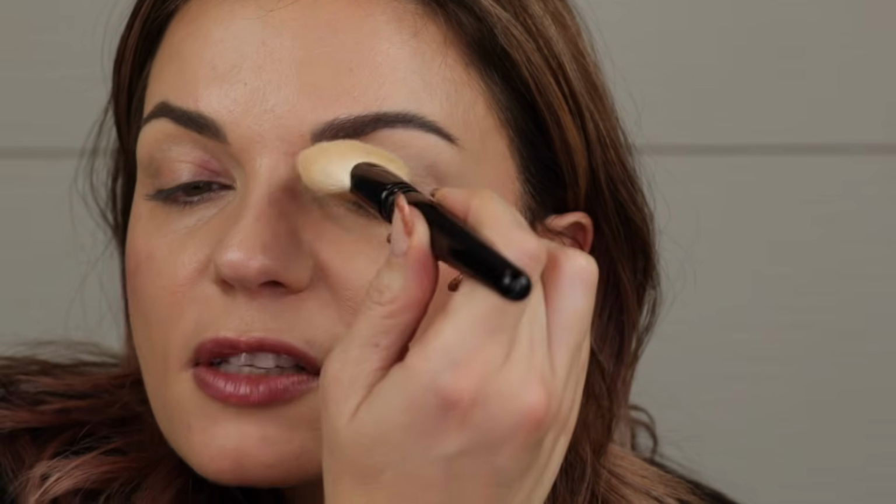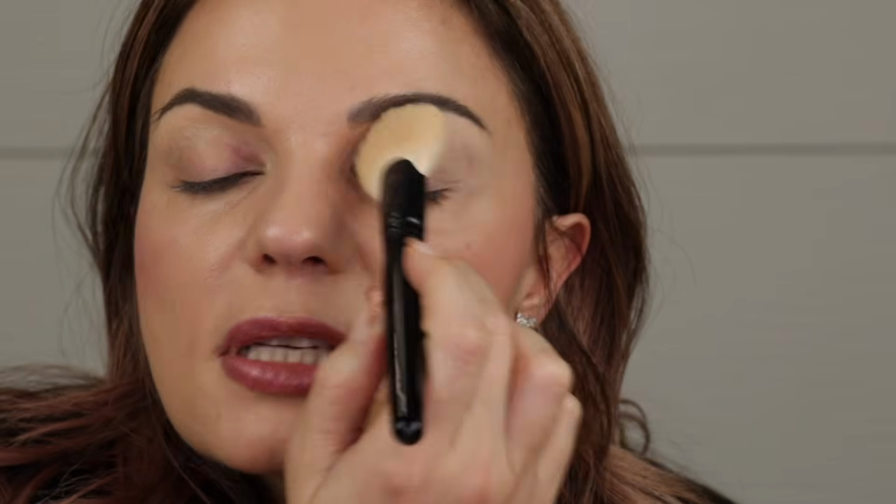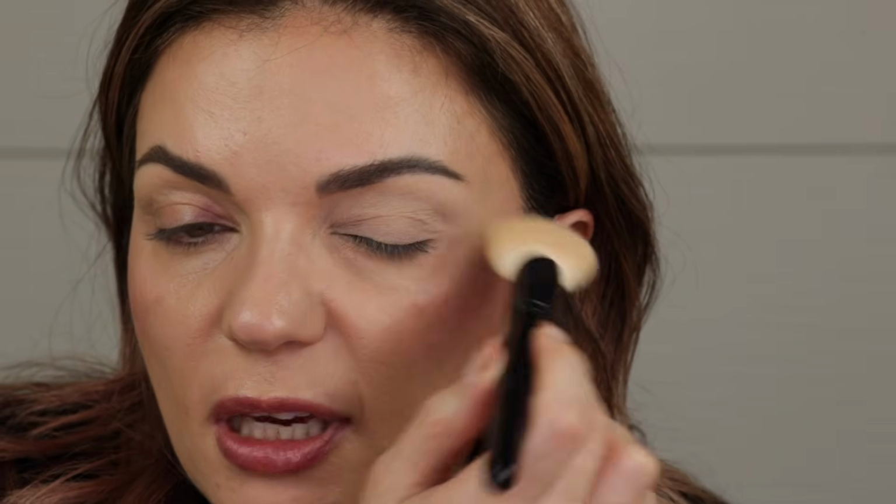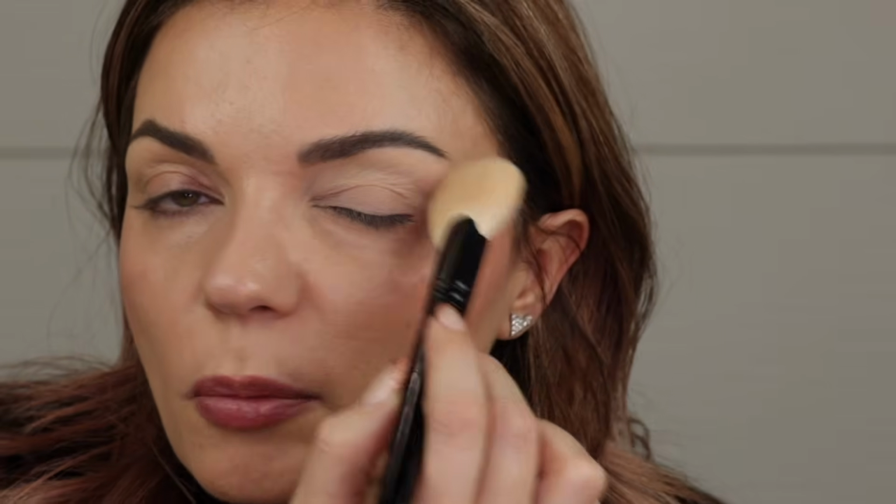Now, I am going to choose to just do a very light wash of translucent setting powder on. So I'm just taking whatever I have left in the cap of my Hourglass Veil and just setting this down. The reason that I like to do this is because with a gripping primer, and I obviously haven't used this one, at some point I'll try it without setting it, sometimes a gripping primer can actually make it a little bit harder to blend out shadows.